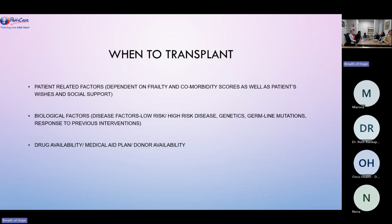When do we transplant? Patient-related factors are important. It's dependent on the frailty and comorbidity scores, as well as the patient's wishes and social support. Biological factors come into play, like low risk, high risk, genetics, germline mutations, response to previous interventions, availability of the drug, and the medical aid plan. This is very important because we can have access to the drug in South Africa, but it's not necessarily that the medical aid will pay for it.